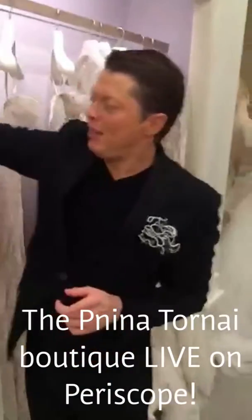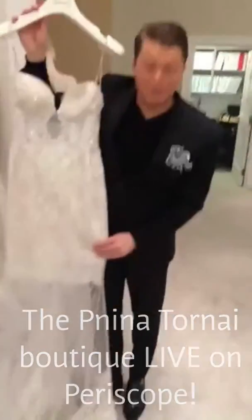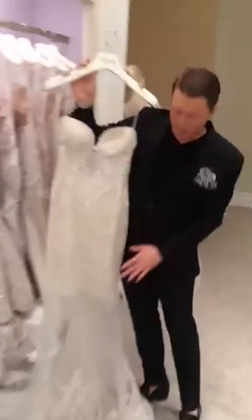Blissful is saying that's gorgeous. I want to show this dress. I have to. This is really special. So this is for the bride who has great legs but doesn't want to wear a short dress but has to show her legs. This is absolutely stunning. It is a full-length dress, obviously, but you have the illusion below, so you really can show your beautiful legs.